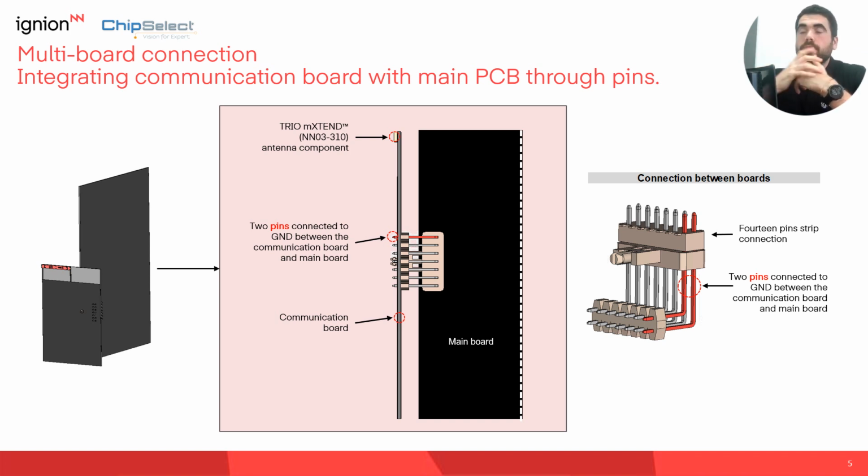Basically, how this works is, as I said before, how the virtual antenna technology works. The virtual antenna component with the matching network takes advantage of the ground plane to radiate. So the bigger the ground plane, the better the antenna performance. So if this array of pins is connecting the main board and the communication board, the virtual antenna component will see more ground plane. So the antenna will radiate better than having only the communication board.